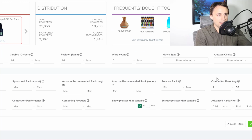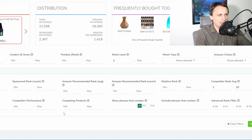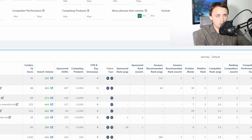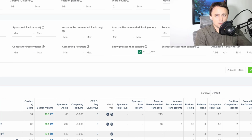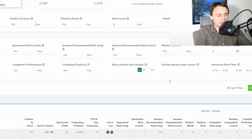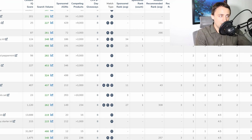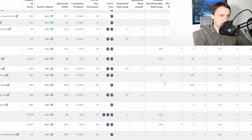So 2 ranking competitors, competitor average rank between positions 1 and 10, and we hit apply there. And we can see here there's 212 keywords where out of the 3 competitors, at least 2 of them ranked, and the average rank was between positions 1 and 10. Okay, so you could take this list and add this to your PPC list as well, and these keywords are probably going to perform pretty well for you if you have a similar product. And that's how you do your keyword research, guys.